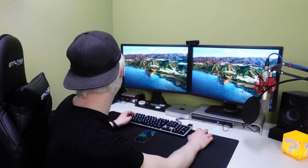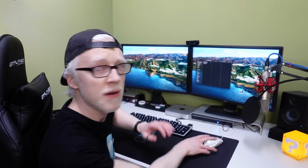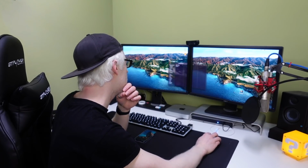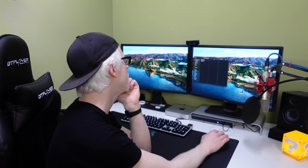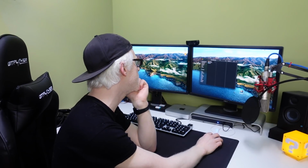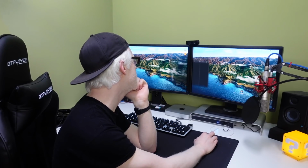I'm going to use a different example. I'm going to bring up this Finder window here, and I'm going to move it up and down between the displays. And you can see a slight, this is not as obvious as the zooming in, you can see a slight difference in the response between the 2 displays. The naked eye can see that difference. Probably won't come out on 30 frame per second video, but there is a difference there. When you drag the window from one display to another, there is a difference.